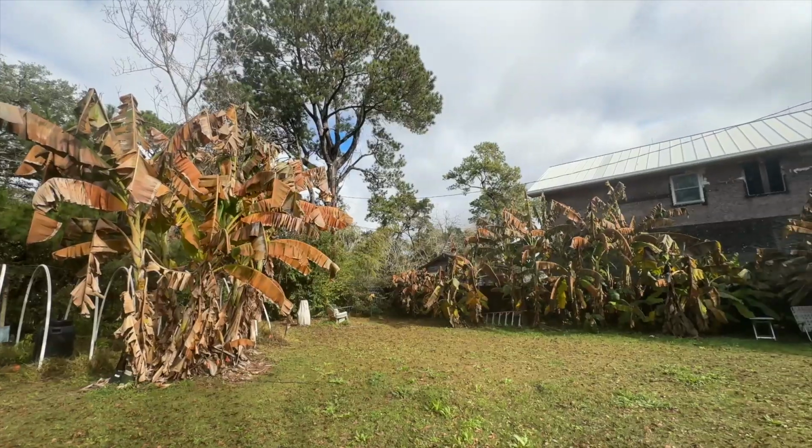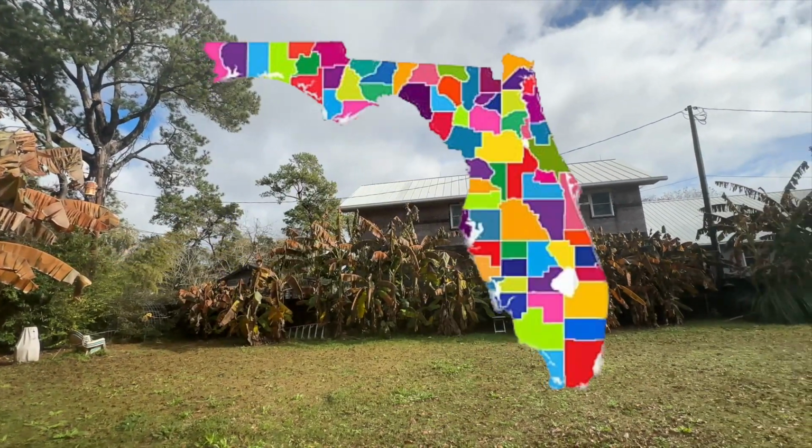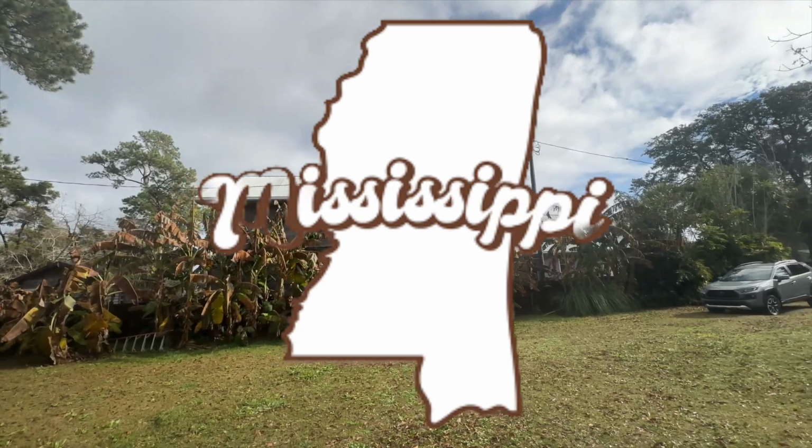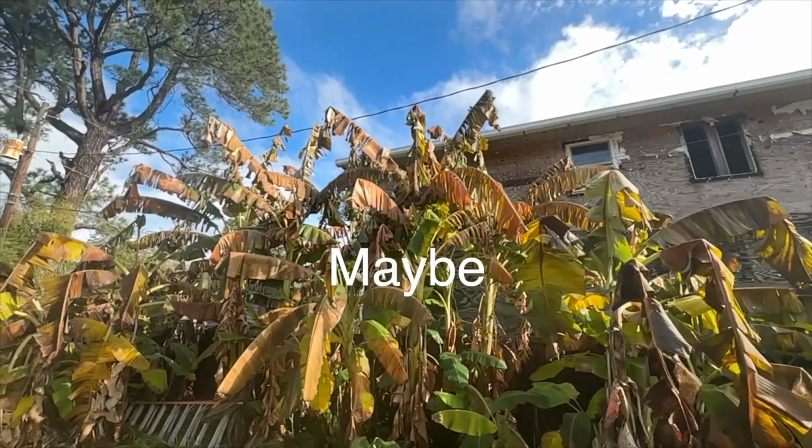Look at that. If you live in any place in South Carolina, North Carolina, Georgia, Northern Florida, Alabama, Mississippi, Texas, your bananas probably look something like this, maybe even worse. It's December 27th, 2023, and the bananas are as ugly as they're ever gonna be. So let's take a look at them and then we'll figure out what we can do about it, if anything.